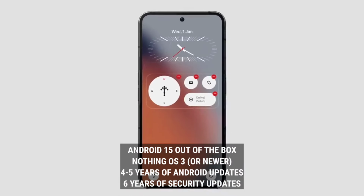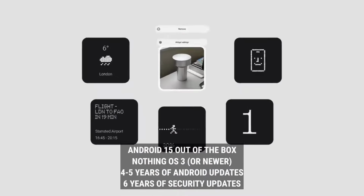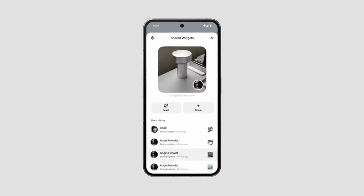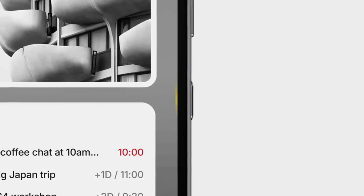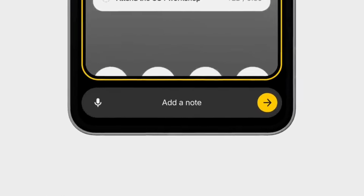The phone will also be running on Nothing OS 3 or 3.5 or so, based on Android 15, with about 4 to 5 years of major Android updates and 6 years of security updates, with possibly loads of AI features integrated in the phone. And of course the Essential button will be present, and hopefully we can do much more than taking screenshots.